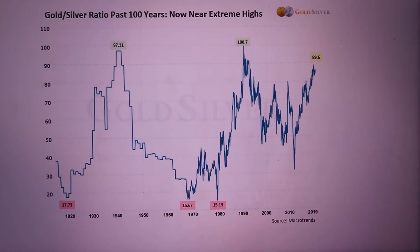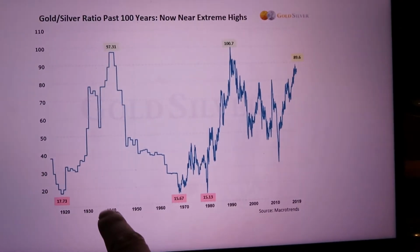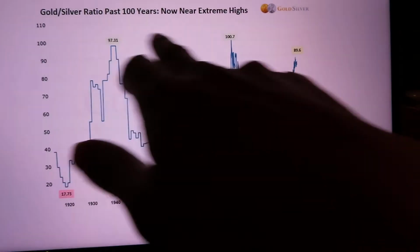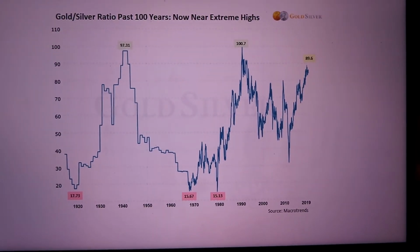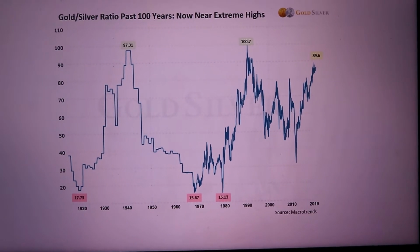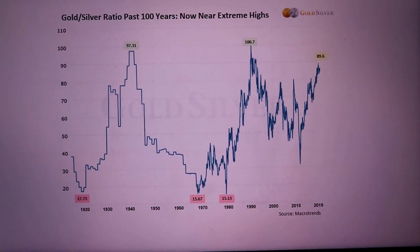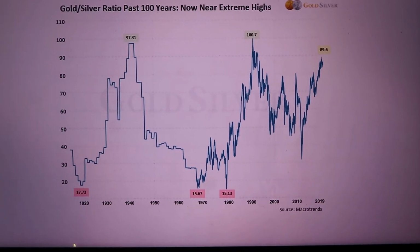Now, the problem is that this is quite a few decades, right? So in one human lifetime, you're lucky to see 2 of these peaks. So that's why I don't like the gold to silver ratio. If you're trying to leave behind a legacy across multiple generations, maybe. But you could do a whole lot better with some of these other ratios that I'm going to show you.